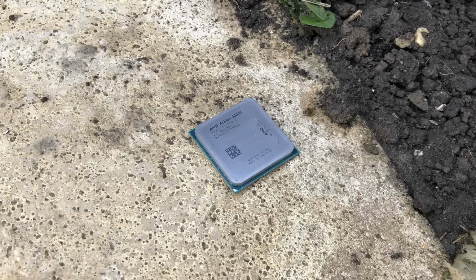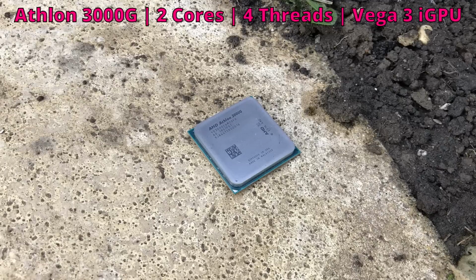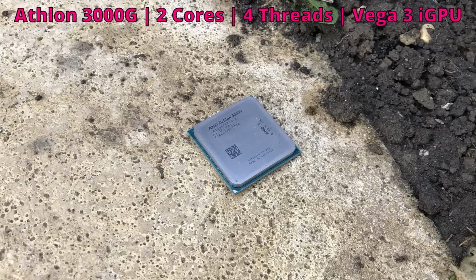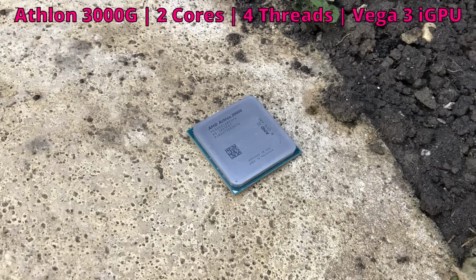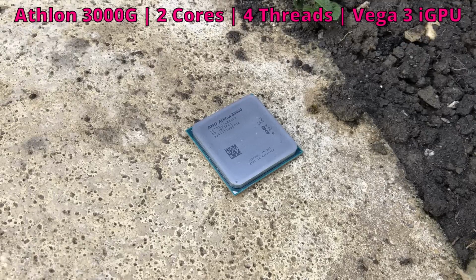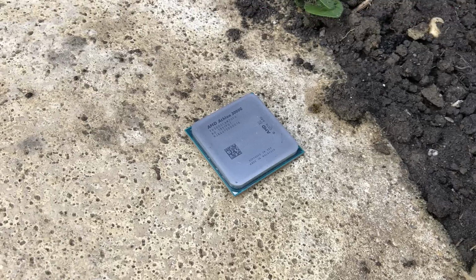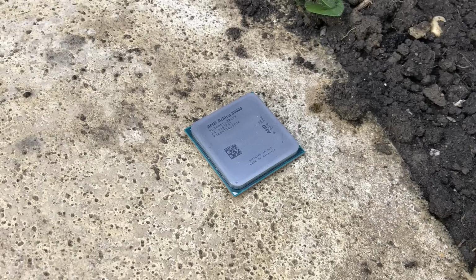Now I've constantly been impressed with the AMD Athlon 3000G. This is a 2-core 4-threaded chip with integrated Vega graphics, and somehow it still manages to run some of the latest games with at least 30 frames per second, and if you were to turn the settings down it can even hit 60 in some instances.